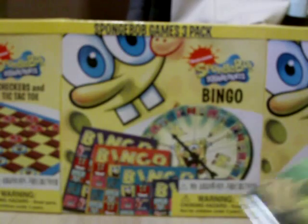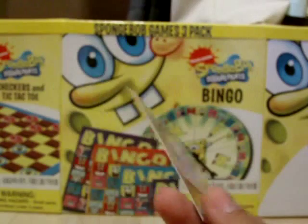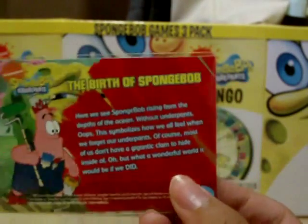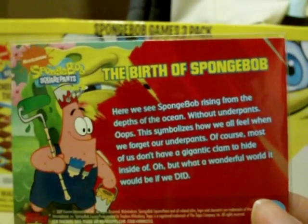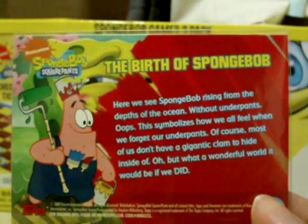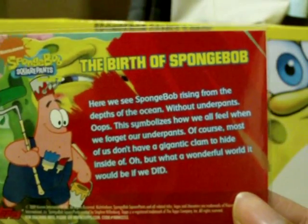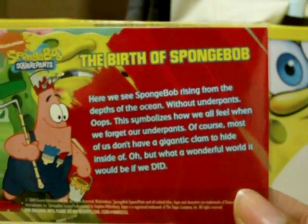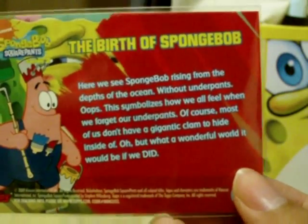Now another one here, it's a portrait of SpongeBob. Okay, and the birth of SpongeBob. Now, here we see SpongeBob rising from the depths of the ocean without his underpants. Oops. This symbolizes how we all feel when we forget our underpants. I never forget. Of course, most of us don't have a gigantic clam to hide inside of.